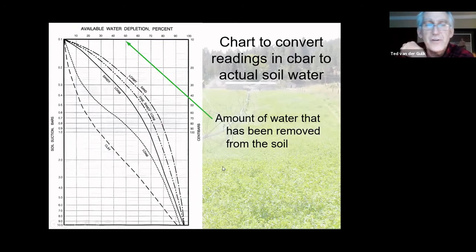There's a chart in your manual that converts the readings of actual soil moisture to the centibars on the tensiometer or the watermark. And that changes for different soil types. Normally with sprinkler irrigation, we're looking for maybe 50% depletion, when we know that it's hard for the crop to take the water out again and we're going to want to irrigate. So we'd be using the 50 centibar line to determine what the reading of the tensiometer would be.